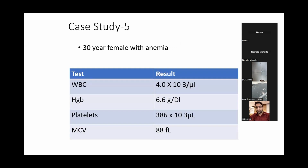Similar to pre-examination, careful interpretation is very important. Hemoglobin 6.6, MCV 88. And they ruled out nutritional deficiency because of this normal MCV. This is normocytic normochromic anemia, but it was a dual deficiency, iron and B12 deficiency both. And when hematinics were given, the patient improved.